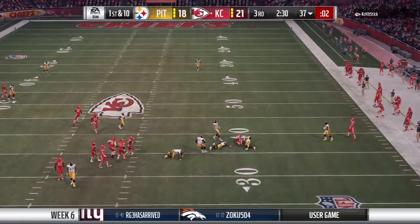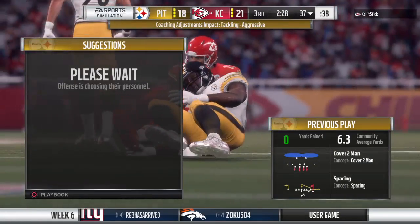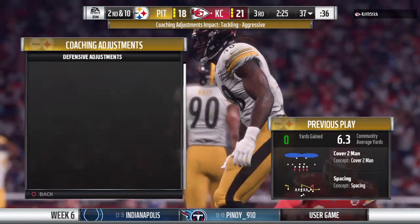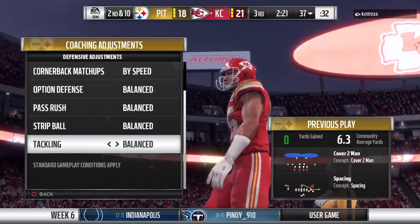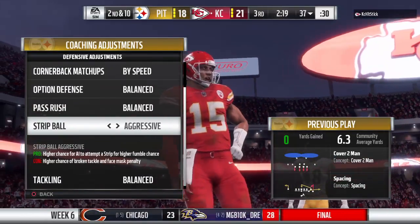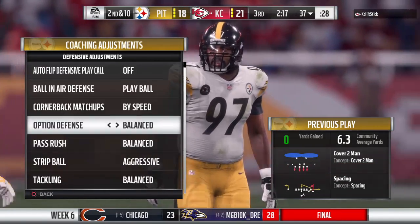Escaping the pressure right. It won't be a sack, but it's no gain, and it brings up 2nd down. And while he did a good job of sliding around in the pocket, there was nowhere to go with the football, so he had to take off and try and run. He just got back to the line of scrimmage, no gain.